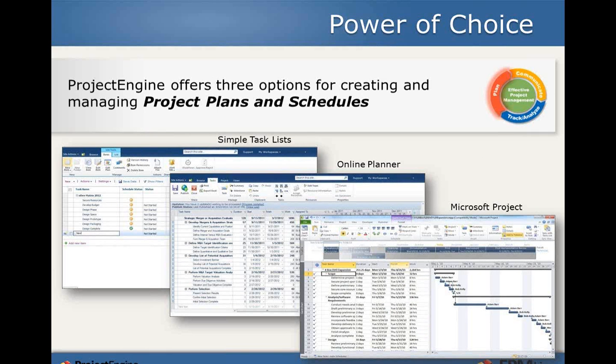And we have an out-of-the-box integration with Microsoft Project, so that those of you who use Microsoft Project, which there are many, you can do your planning in Microsoft Project and then publish that data out to any site out in Project Engine to disseminate the assignments and the project plan to the team to view out on the web in their browser. And also get updates back to the project manager from the team in a seamless bidirectional fashion.